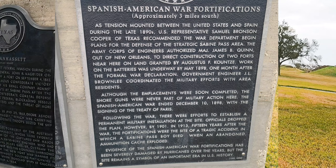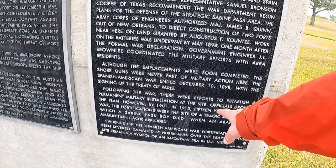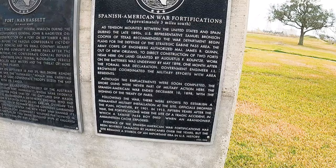Some of that stuff is still there. But there was a boy that died because of when an abandoned ammunition cache exploded. That was in 1913.